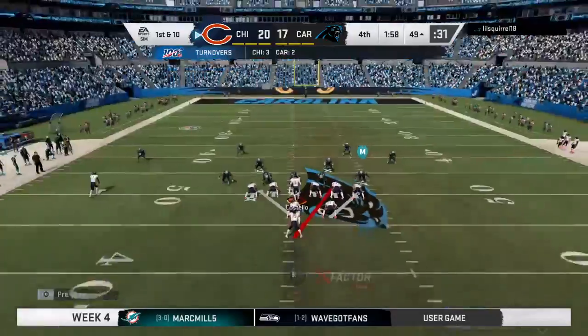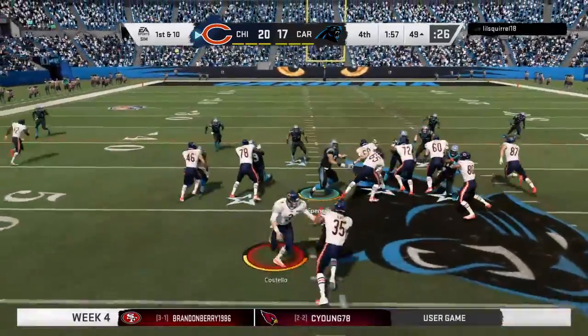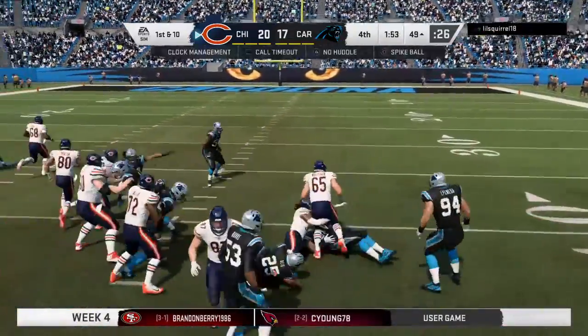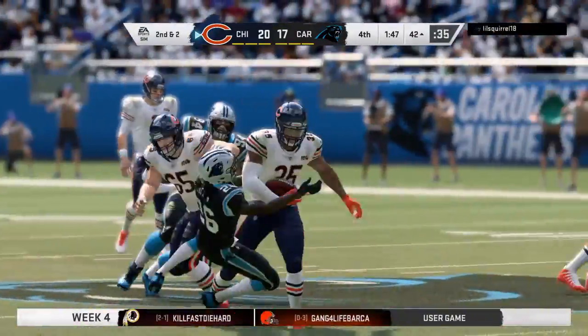So the Bears with the football here as we welcome you back. They've got a 1st and 10 as they look to try and finish this one off. A first down carry for Henry. Broken tackle. Just what you want on a first down run. Call it 8 yards, and it's 2nd and 2.